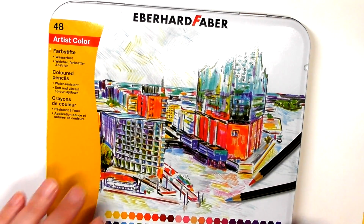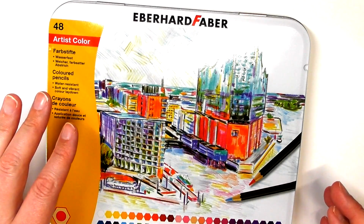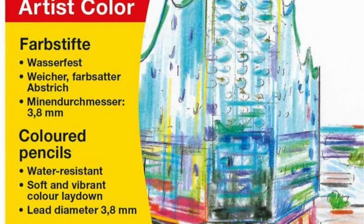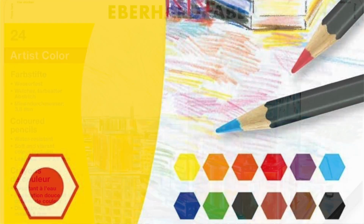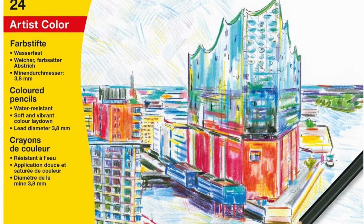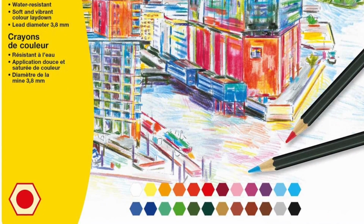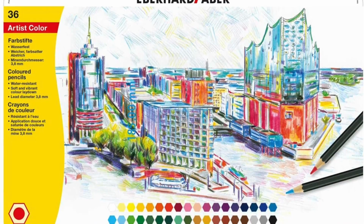With regards to the sets available, this brand does have quite a wide selection, mainly kids' art products. They have a few student grade or artist grade, which is what they're branding these artist color pencils, but not many. For this particular set, there are sets of 12, 24, 36 and 48, which is the largest set. You can see here on the bottom of the tin there's a little legend showing you the pigments inside the set.